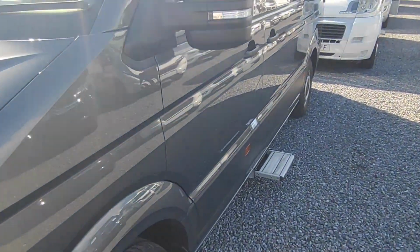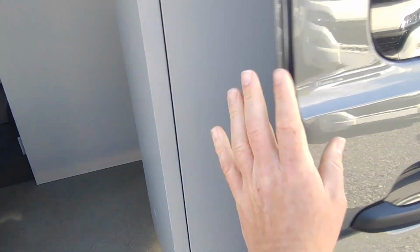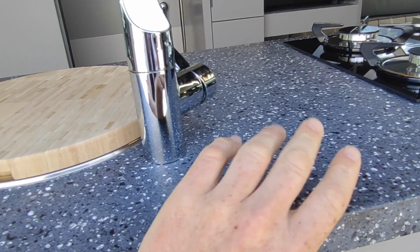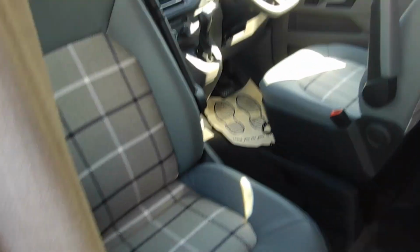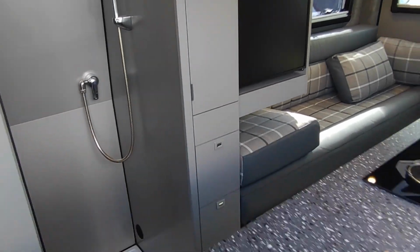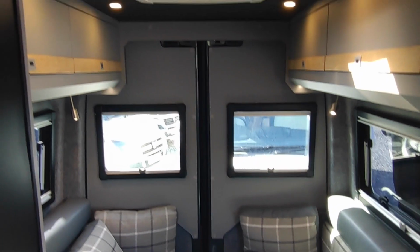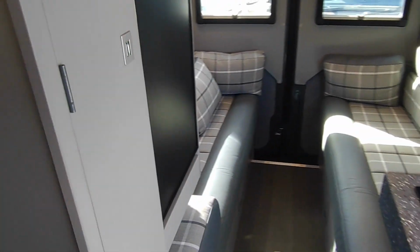So let's have a little jump in through the big sliding side door. Quality things, everything's really smooth. Some of the many things we like about Hillside, we like the solid worktop, Corian style. You've got a swivel passenger seat as you come in the door there. We've got your bathroom, which we'll have a closer look at in a moment, and then you've got your big UK friendly end lounge with a big 12-volt fridge freezer flying, so you can put your feet underneath of it.